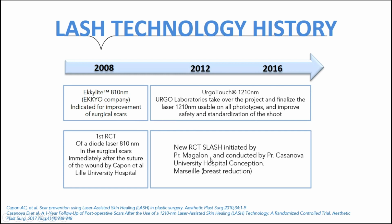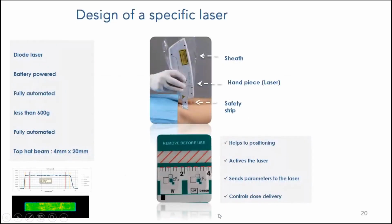And another clinical evaluation was performed, a randomized clinical study in Marseille by Professor Casanova. And these two clinical studies were performed. So just to give you an idea, it took some time to develop this system, to go from a prototype to a final system. The idea was to develop a portable, battery-powered, fully automated system. The system with a battery is less than 600 grams.